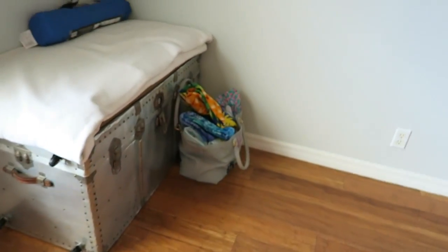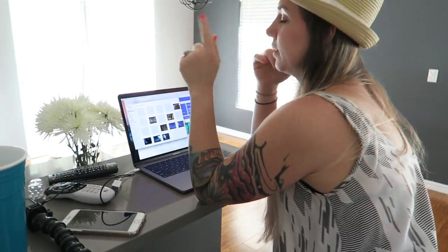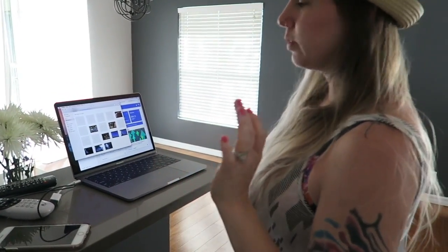So we got everything packed up, we're ready to go. Weather is very nice, nice and sunny, not too hot. Just uploading some footage. Right, yeah, we're getting everything off of the GoPro so that we don't have that issue again, and everything is fully charged. We're ready to go. We're more prepared this time.